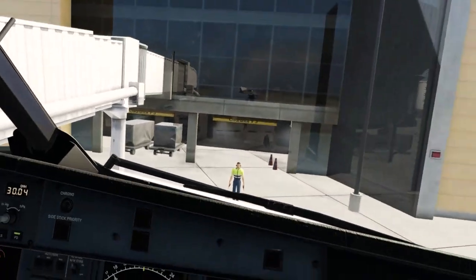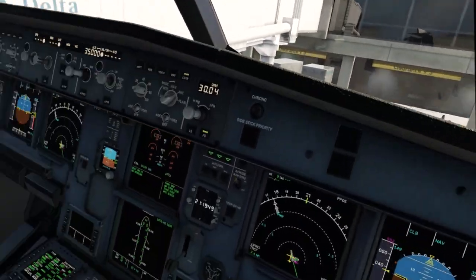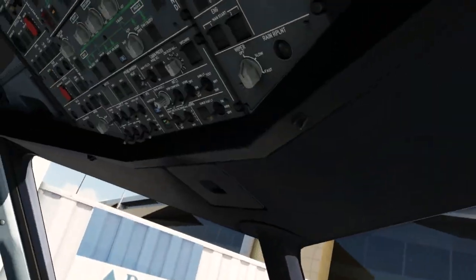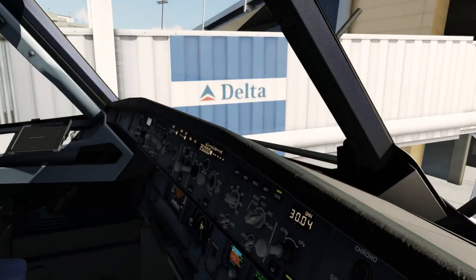Cockpit preparation checklist. Gear pins and covers. Removed. Fuel quantity. 14,100 pounds. Seatbelts. 3004 set. Cockpit preparation checklist complete.